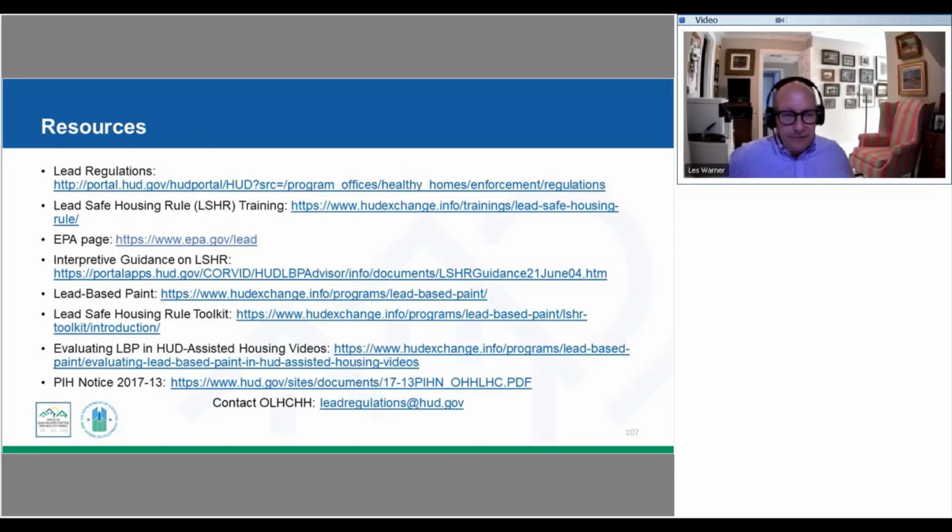So this is sort of a resource list that includes both the HUD.gov and the HUD Exchange site. So, where to go to get the Lead Safe Housing Rule, to connect with the EPA. We mentioned the interpretive guidance, topic by topic, and so here's your link for that. Again, the landing page for the HUD Exchange, and then specifically the toolkit that's been mentioned, the videos that we talked about. There is a PIH public housing notice that relates to this, and I would recommend that you take a look at that. And then this email at the bottom of this page.